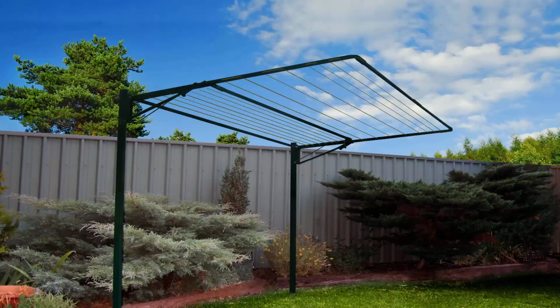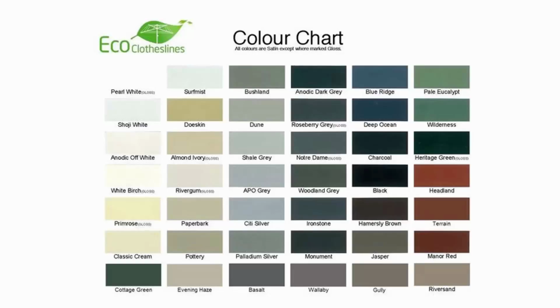This one here is pictured using the standard ground mount kit, which is two legs and they get concreted into the ground. You can also get a plated ground mount kit for these type of products, which has a plate welded on the bottom of the legs for bolting down to a concrete slab situation. The colours we can do, particularly in the Eco Clotheslines brand, are over 45 Colorbond colours. So you can pretty much find a colour to suit your colour scheme that you have there in your home.